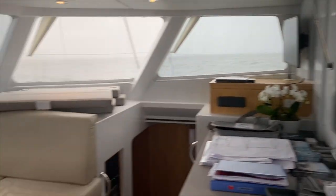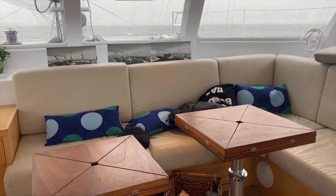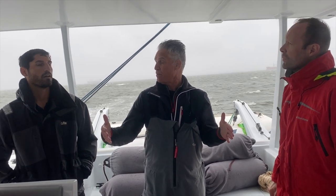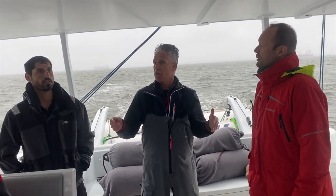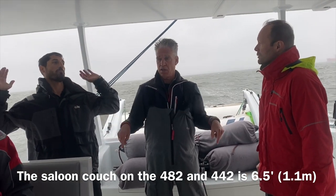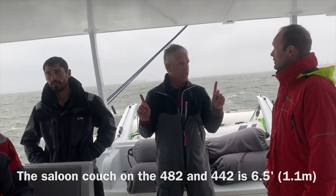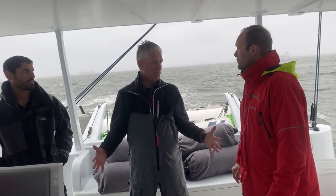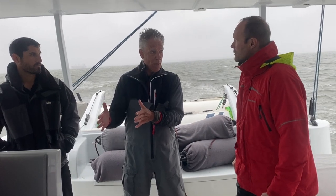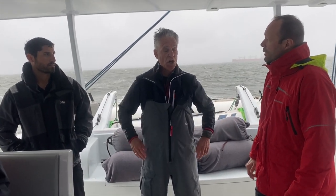Right. But the couch is still long enough on this boat to be over 7 feet, so you can still sleep on it. And also in the 442, it's 6 feet 8. I think it's 6'8". It's long enough for me to sleep on. That was a critical thing. Right. That you can sleep there. So we pinched a bit more out of the nav station on that boat so that you retain that feature.